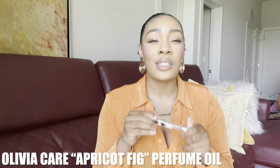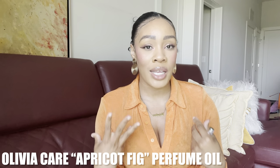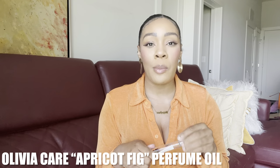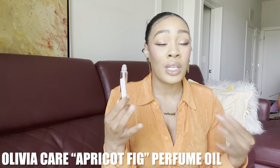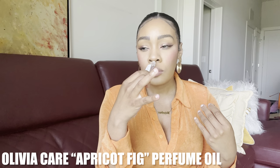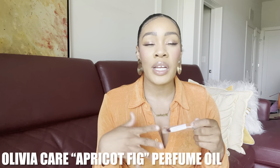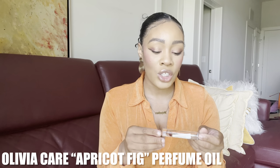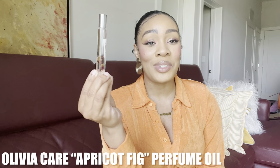If you love super juicy, mouth-watering peach scents, that is all I pick up in this. And which you guys know, apricot and peach pretty much smell the same in perfumes, at least to my nose. And this just smells like peach nectar. It smells so sweet and just mouth-watering.